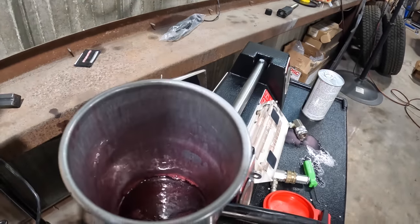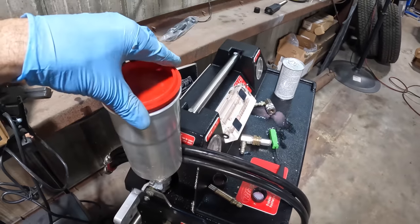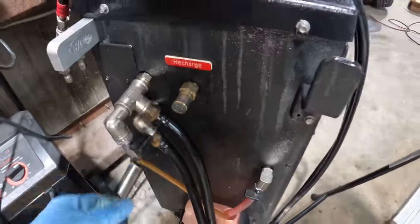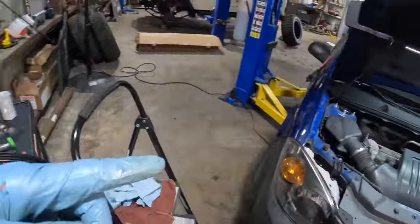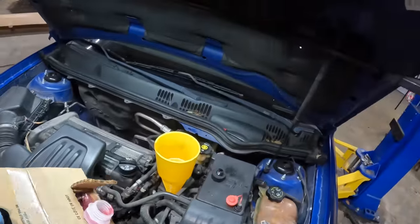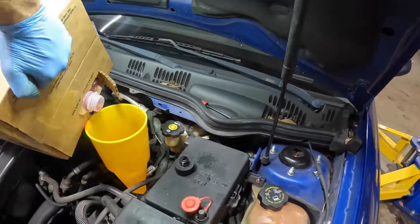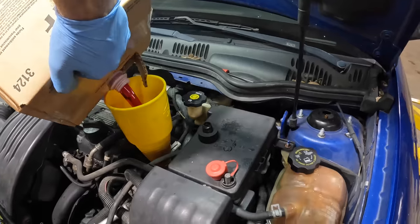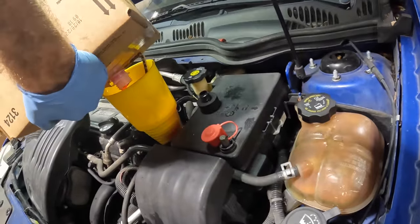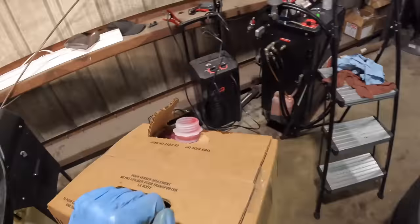Come on, machine. Yeah, that's all she's gonna take. Okay, close the valve, put the lid back on so that stuff doesn't get contaminated. Close that. We're ready to hook this thing back up to the car. But first, we're gonna finish this off with what's left in here. Then we're gonna start this and run it, and I'll pull the fill level plug on the side of the trans. And we'll make sure we start with a full and accurate level. Sound like a plan? I think so.